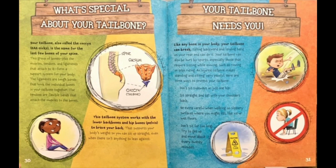Your tailbone needs you. Like any bone in your body, your tailbone can break. Falling backward and landing hard on your rear end can do it. Your tailbone can also be hurt by sports, especially those that require sitting while moving, such as rowing or bike riding. An injured tailbone makes standing and sitting very painful.